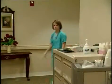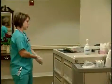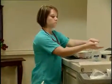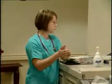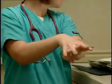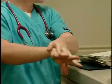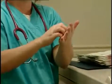When hands are not visibly soiled, the CDC strongly recommends using alcohol-based hand sanitizers. Apply the product to the palm of one hand and rub hands together, covering all surfaces of hands and fingers, including nails. Do this until hands are dry. This takes at least 15 seconds.